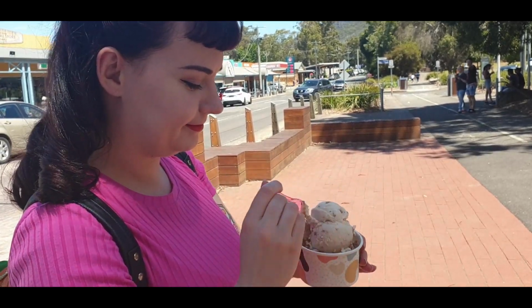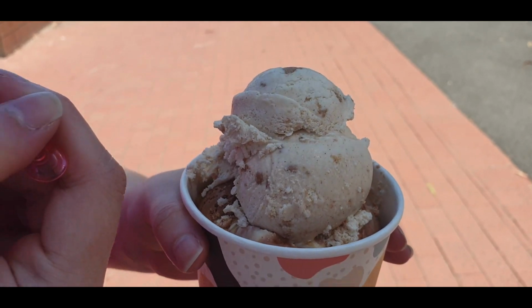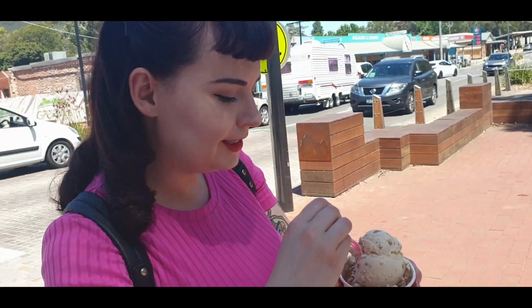Taste-o-vision. Oh my god, yum. Perfect. Apple crumble.